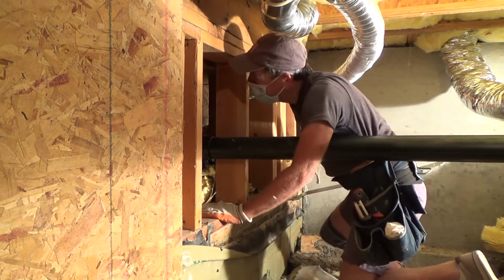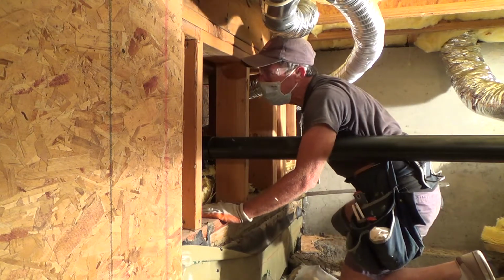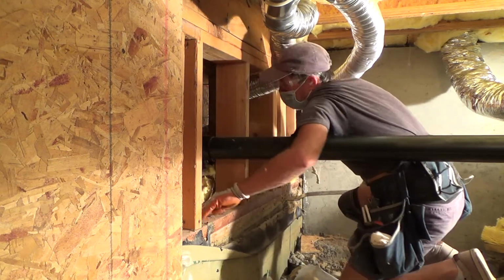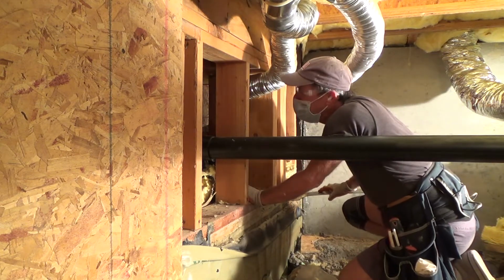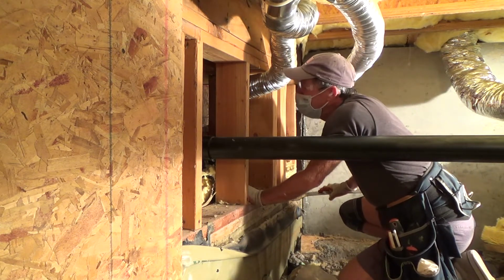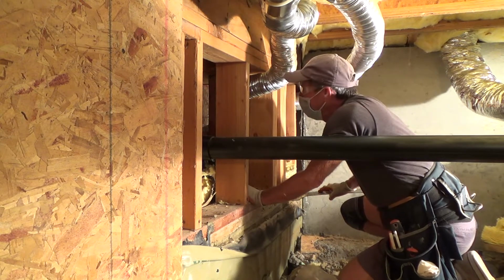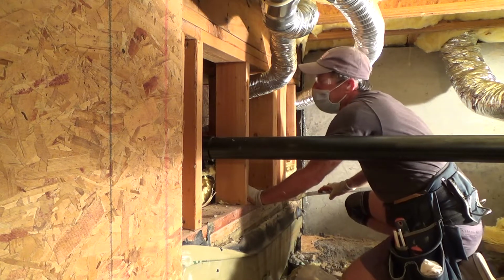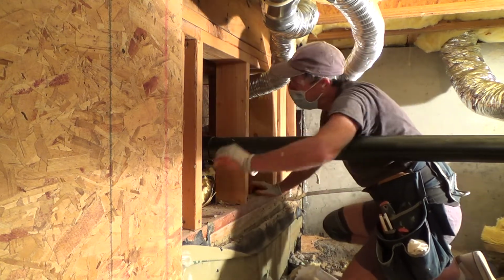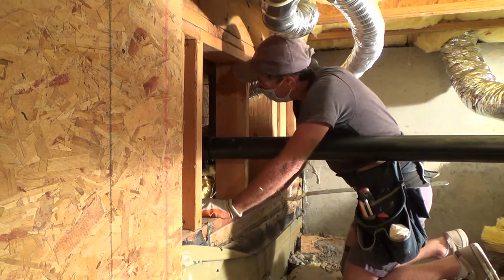I want to get my light. I want to set my light back up. I think I'll set my construction light closer in there and kind of show you what's going on. And man, okay, looks like everything's connected. Okay, that's the first thing that grabs me.